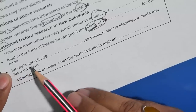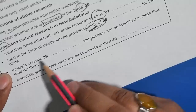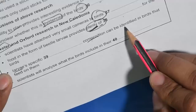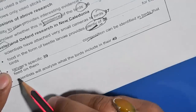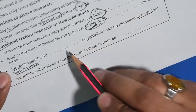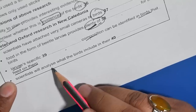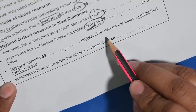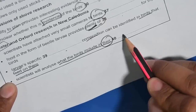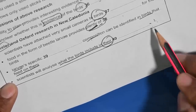Next is larva's specific dash composition. Larva's specific dash composition. Now this is related to larva. Can be identified in birds that feed on them. Larva's specific dash composition can be identified in birds that feed on them. And then scientists will analyze what the birds include in their diet, in their whatever it is. So you can see what the answer is going to be.